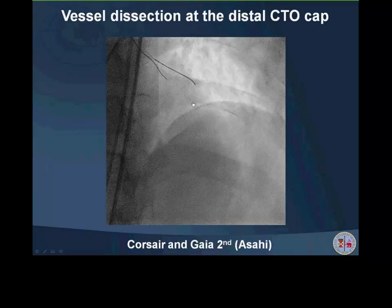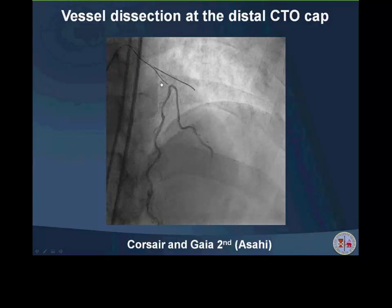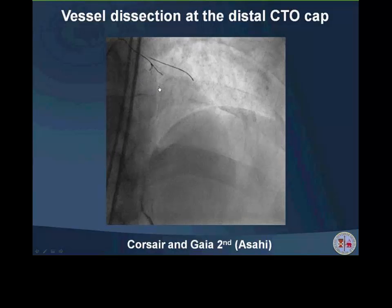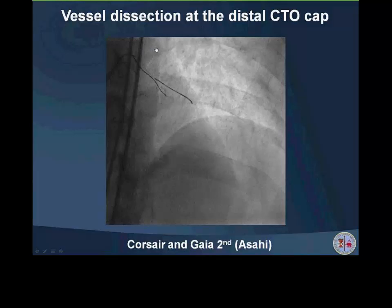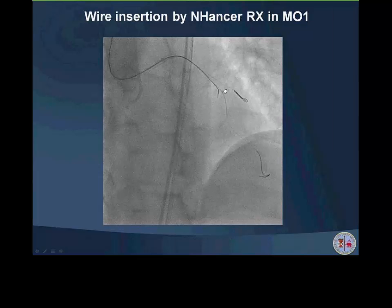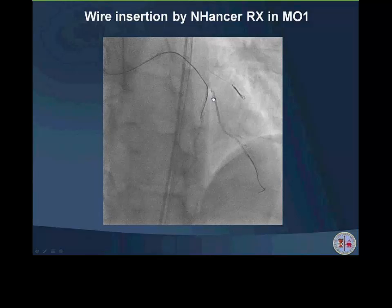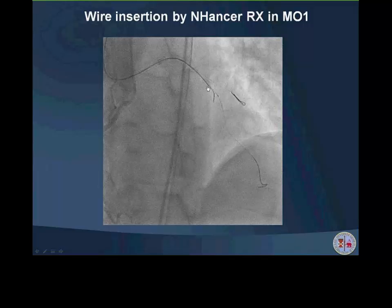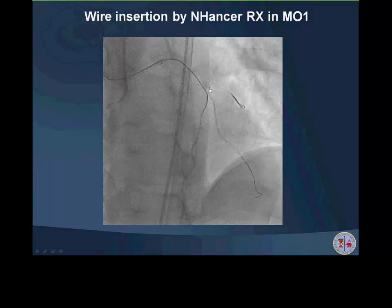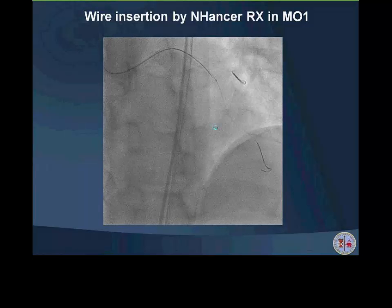but this was a failure. Dissection ended up getting the wire, just as usually happens with this kind of bifurcation, in the middle of the two branches. So, because of the young age, we did not want to lose this possibility, so we tried to use again this dual lumen catheter, and as you can see, we place one wire in the dissected plane of the side branch, and we redirect the second wire, the OTW wire, inside the true lumen.